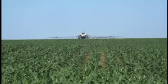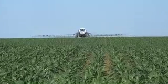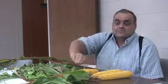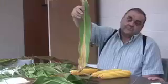One thing right now we're seeing in corn, we're starting to see nitrogen deficiency in the corn. It's either been used up or there wasn't enough there, or else the stress conditions that we've had and the wet conditions have prohibited the plant from taking up enough of the nutrient. Now this leaf right here is a classic example of nitrogen deficiency in corn.